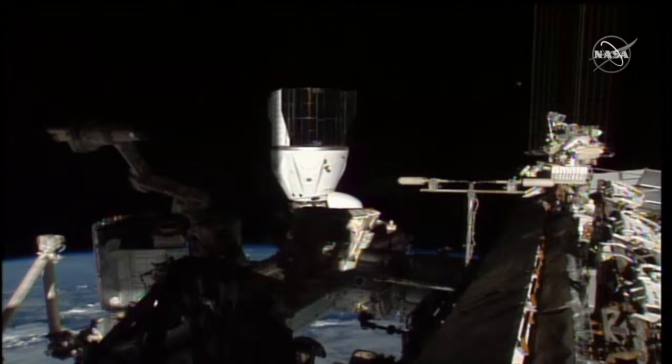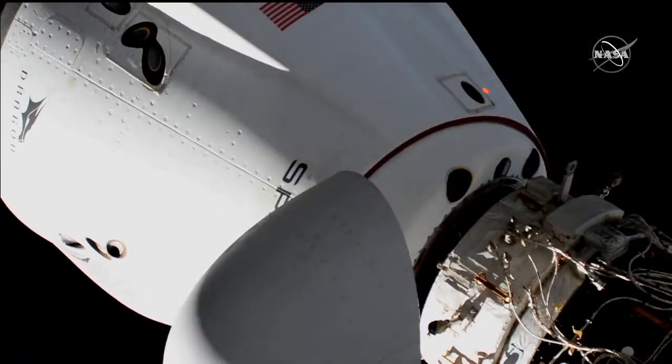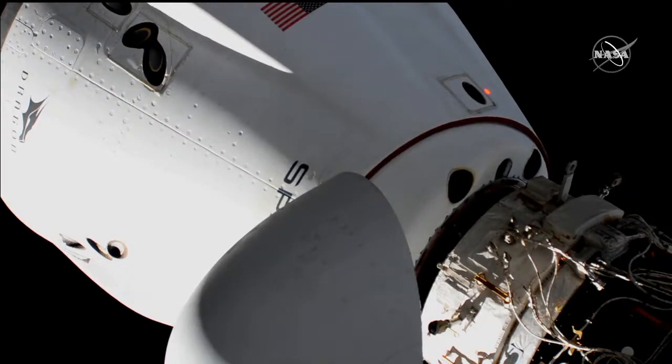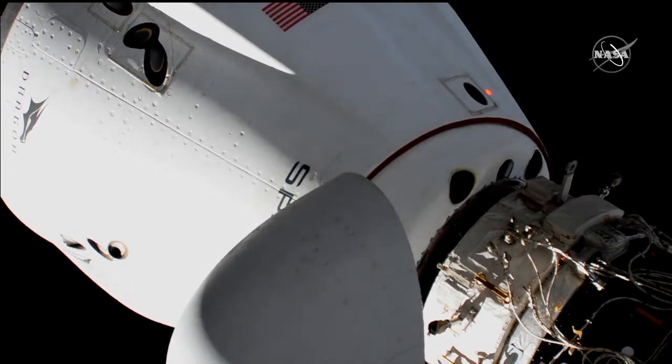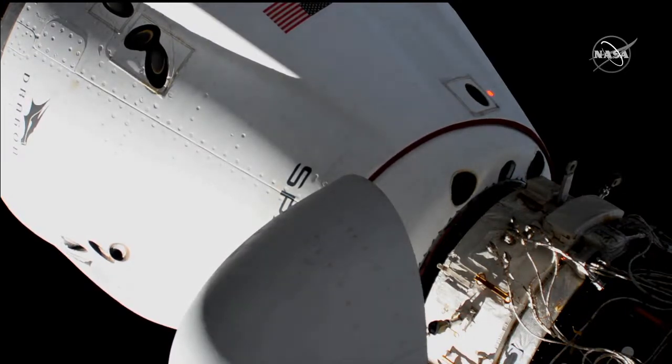Soft capture ring retraction in progress. Endeavour, copy. Upcoming, the teams will command Crew Dragon to begin the hard capture by commanding the hooks. Again, they will operate in 2 sets of 6, so a total of 12 hooks. They will hook in and close, and we'll have confirmation of hard mate complete.